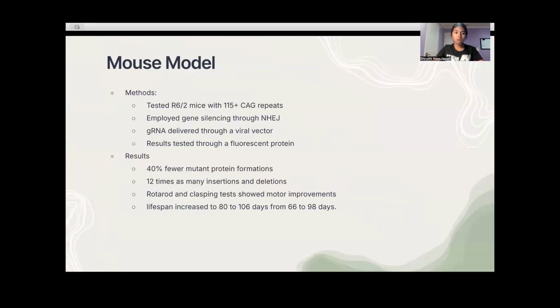The first is a mouse model examining NHEJ delivery methods. This study tested gene silencing of R6/2 mice with over 115 CAG repeats. Researchers delivered CRISPR-Cas9 through a viral vector and attached a fluorescent protein to track levels of mutant HTT in the genome. The results revealed 40% fewer mutated protein formations and as much as 12 times as many insertions and deletions, a sign of NHEJ success. Researchers also conducted rod and rotarod balance beam tests, finding improvements in mice as well as lifespan increases.